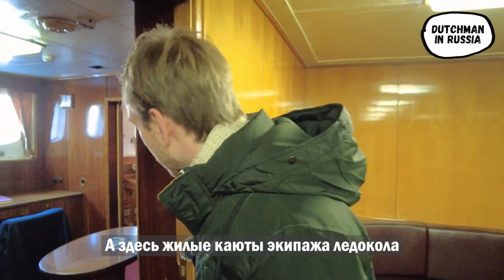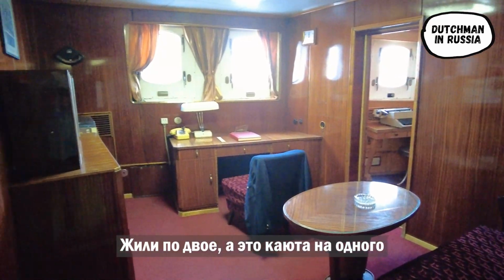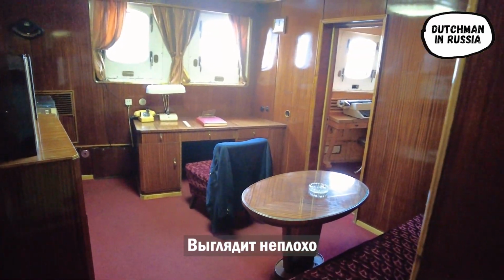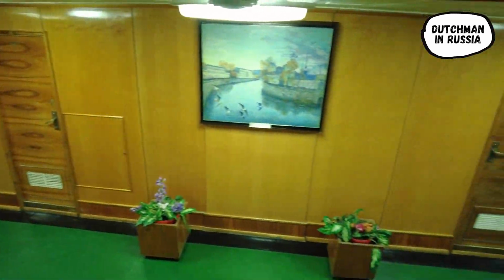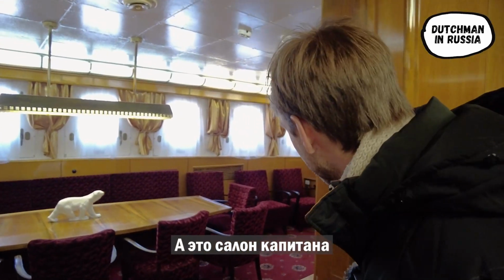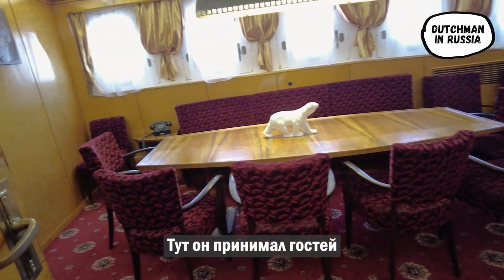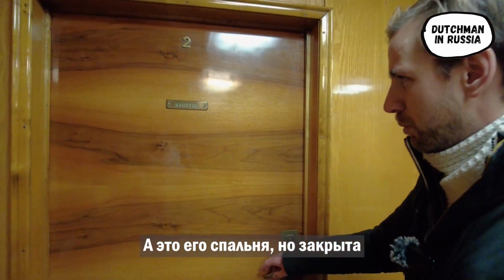And here is the room where people who worked on the ship lived, but it looks like this is someone of an officer, mechanic, because it looks quite good. And this is the captain's room. For meetings, I think. Salon. And this is perhaps his bedroom. It's closed.